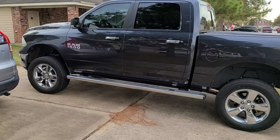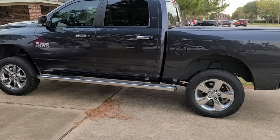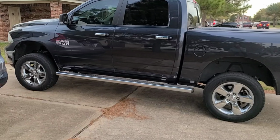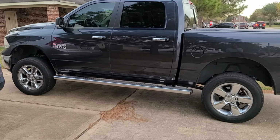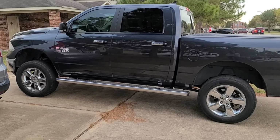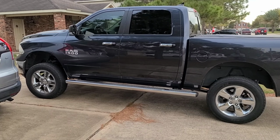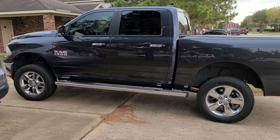So we're going to just see what it's like to have the 6.5-inch lift and what the fuel economy will be. I still have the 33s that I had on before, and whenever I upgrade to either those 35s or 37s, I'll do another road trip just to kind of test it out. So once again, we normally average about 18.5, sometimes even 19. It really depends on how things are going. So we'll see what we get with this new lift.